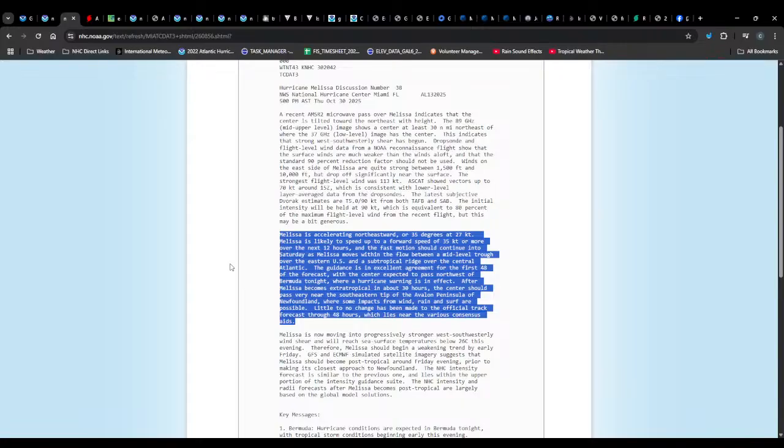The guidance is in excellent agreement for the first 48 hours of the forecast, with the center expected to pass northwest of Bermuda tonight, where a hurricane warning is in effect. After Melissa becomes extratropical in about 30 hours, the center should pass very near the southeastern tip of the Avalon Peninsula of Newfoundland, where some impacts from wind, rain, and surf are possible.